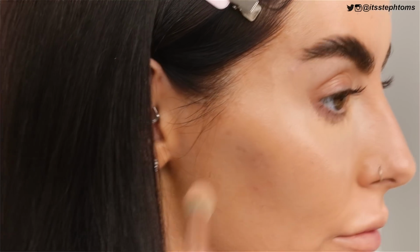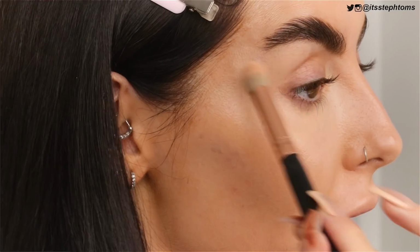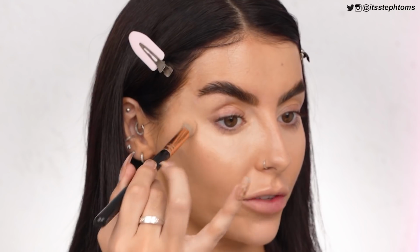Honestly, this stuff is no joke. You could literally just dot a bit of this concealer all over your face and it would probably give you enough coverage as a foundation. Like seriously, look at the difference in my under eyes. We've already got the brightener here, but this literally has just covered everything. I'm so sorry, I forgot about you. Remember when I tried this concealer ages ago in my old house and I was like, why aren't more people talking about this? So yeah, definitely recommend that.